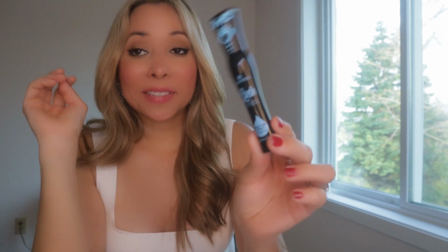But anyway, since this one is so popular, and this is called the Lash Princess, it gives a false lash effect. So I decided, hey, whatever, it's $5, I will give it a go. I've never tried it, so I'm excited to try that.